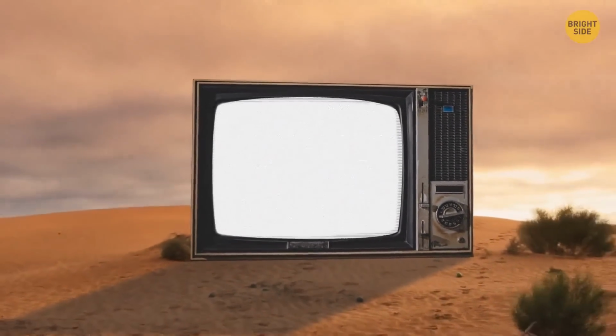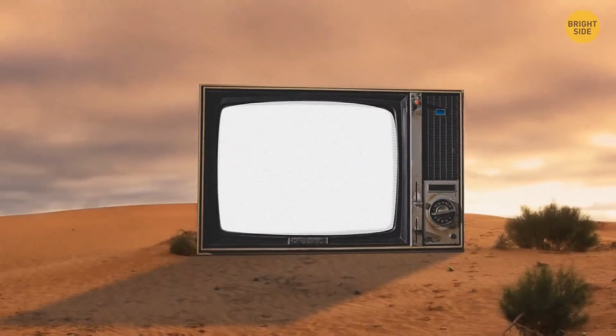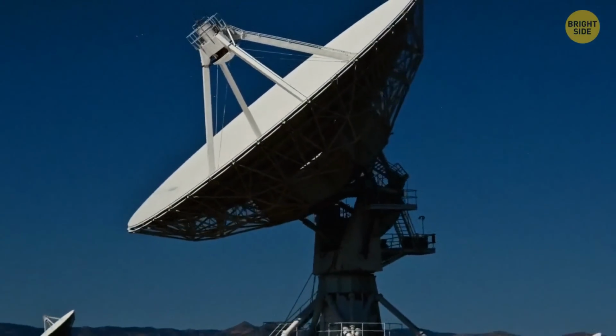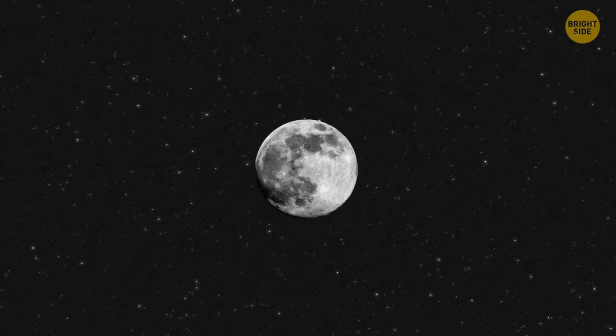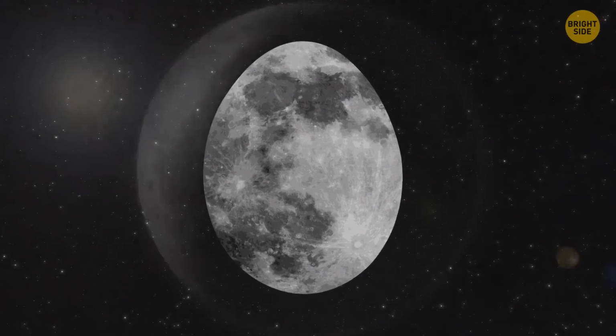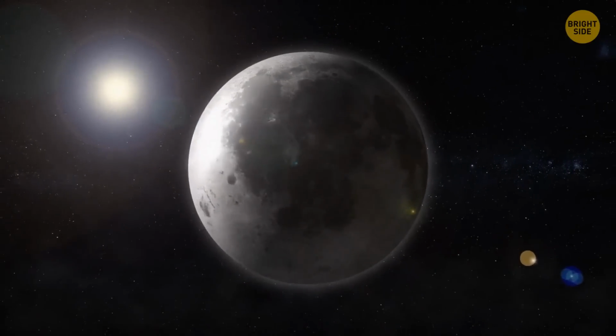But it was almost interrupted by a huge windstorm that was going on in Australia back then. Parker Dish was placed there, which was something we used to get the broadcast signals from the moon. The moon is not a perfect circle. It's more in the shape of an egg, with the thicker end pointing toward us. This shape is derived from its rotation.